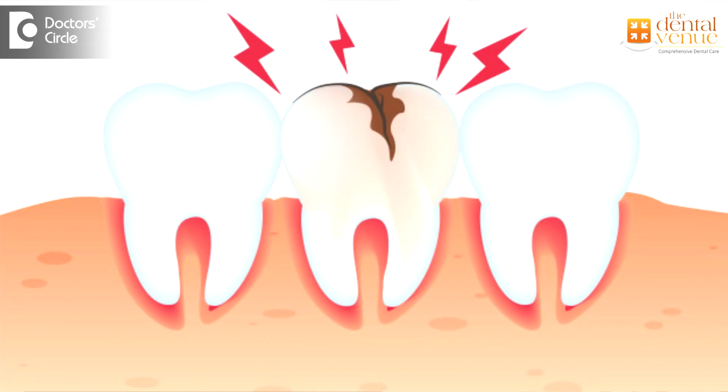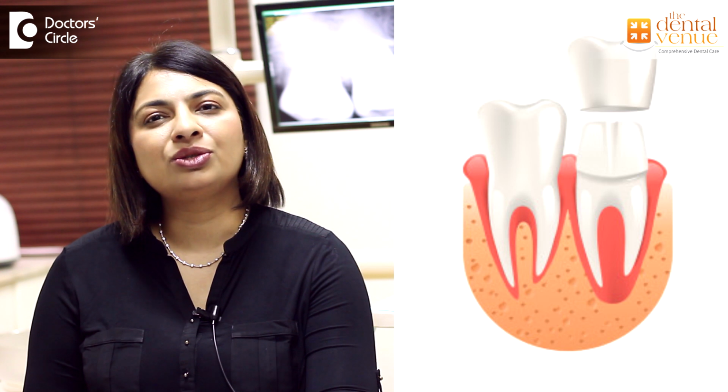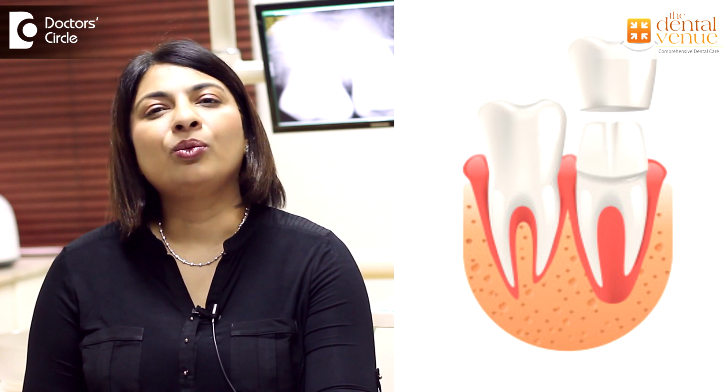Teeth often change color after the root canal process. They sometimes become grey or extensively stained. Capping or crowning your tooth after the root canal will help solve this problem as a natural shade is restored that makes this tooth blend in seamlessly with your adjacent teeth.